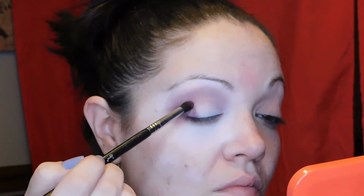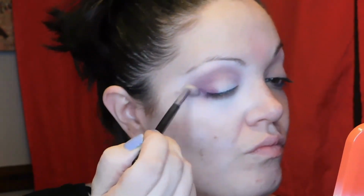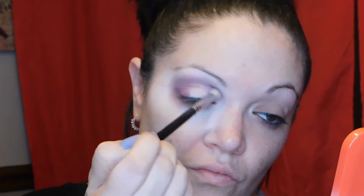Just to put Love Bite right in the outer corner in a back and forth motion. And then I take it a quarter of the way in to just place that where I'm going to end the cut crease, and back and forth building it up. And then I take that Morphe M441 again and blend everything together. Just blending Love Bite in with that lace shade. You can never have too much blending when you do eyeshadow. That's for sure.